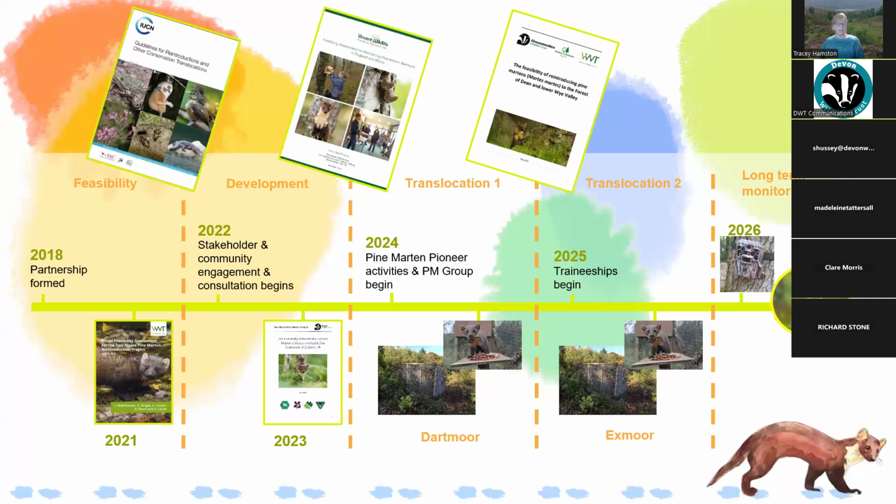We've got two strands to the project. You're probably aware that we've done one of our releases. That's a big strand in itself, with all the work that goes into the reintroduction itself. But we also have a big element that's about engaging with the communities and the stakeholders, the people basically. Without support from people where we're bringing back species, we're doomed to failure. I think this is a global thing. Again, it's very well understood that a lot of it is about people.